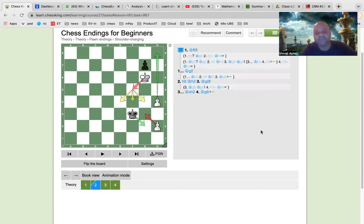See, even in this position here, there is a very important move. If white straight away pushes the H pawn, then the black king comes to G4. Even if you play H3 here and give a check, it doesn't matter. Black king goes to H4 and it's a draw.